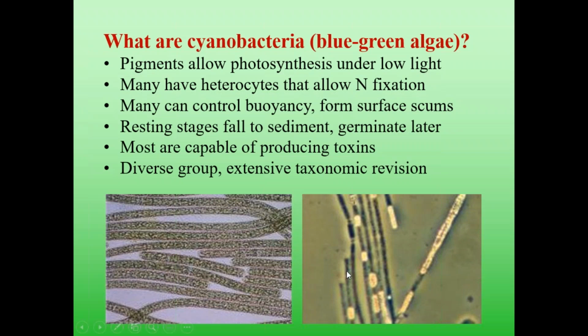Resting stages, which is true for most algae, tend to fall to the sediment and germinate later. This happens to be Aphanizomenon on the right, and these light whitish or cream colored spots are the formation of their resting stages that then drop to the bottom and can come back later, germinating, growing down there, and then popping up.